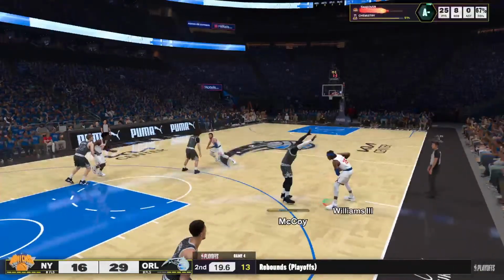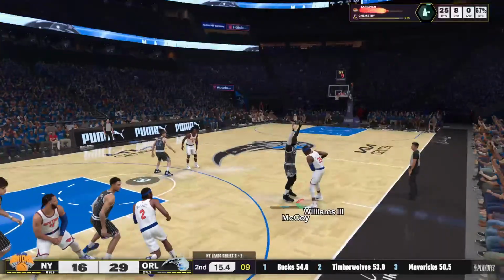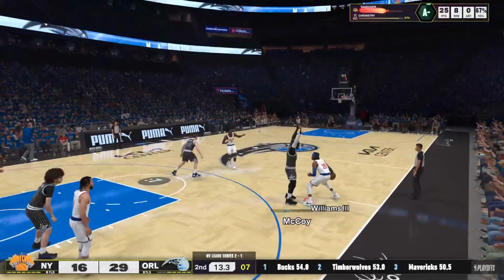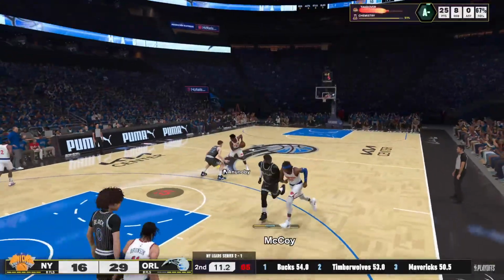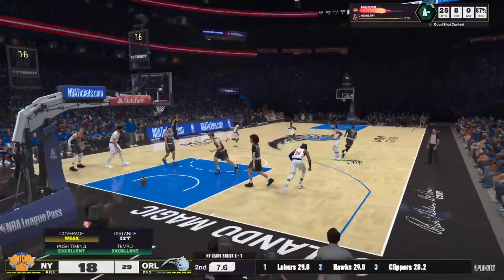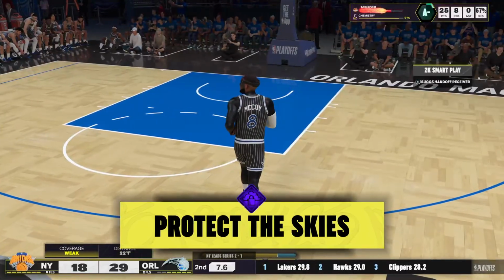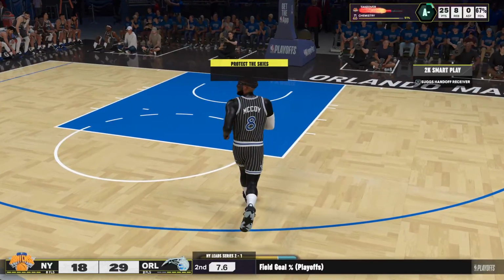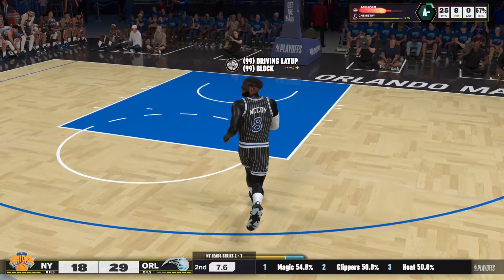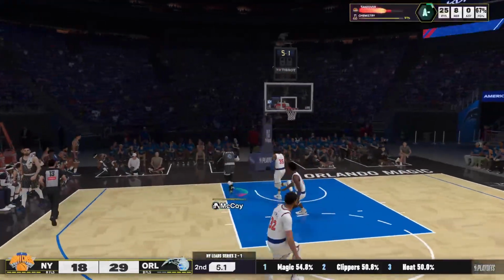Brunson looks it over. Outside, Williams. Pass to Anunoby. Shot is up. And Brunson with the bucket on the assist from Anunoby. Brunson's got his third bucket of the night. Gotta fight harder to get over those screens. Well, I'm going to credit the screen. I mean, that's a good, strong pick he lays there.